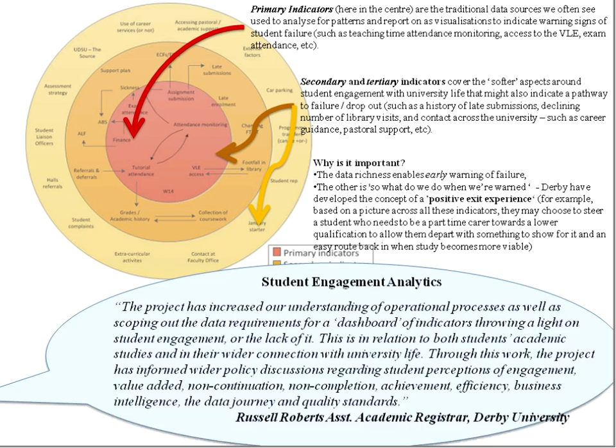What you can see here is the graphic known as the Derby dartboard, and within there you can see primary, secondary and tertiary indicators of student engagement with the institution. Derby used that data to predict failure and target resources appropriately. They came up with the concept of positive withdrawal, which I found to be quite novel myself. This idea that in some cases failure is actually the best option for a particular student.